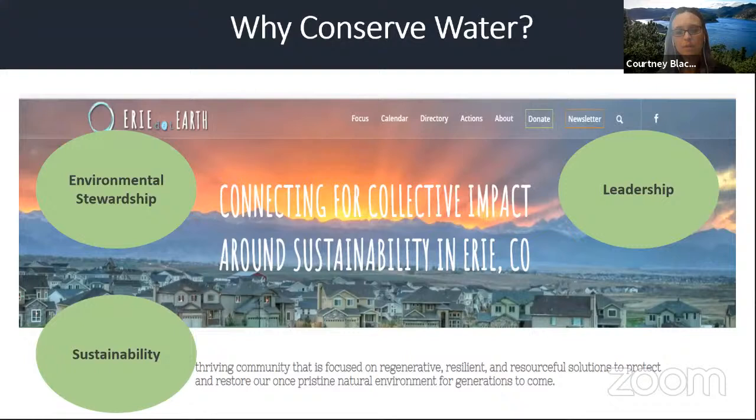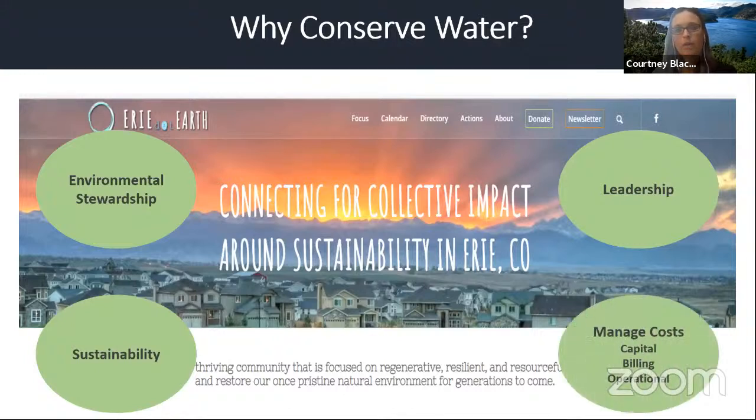This update of this water efficiency plan is actually Erie's third plan. Its original plan was done in 2008. And so Erie has really been involved in this field of water conservation and efficiency for quite some time. And with the increase of population, there comes increased competition for water. Water is a finite resource. And so with that increase, there's an increase in costs.